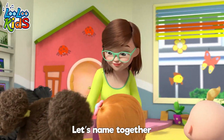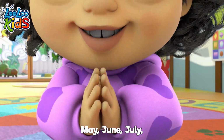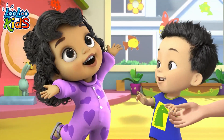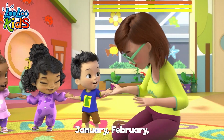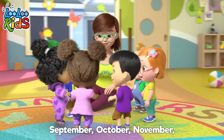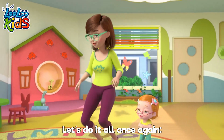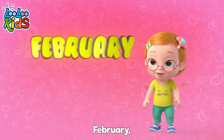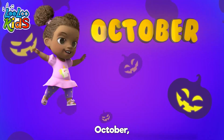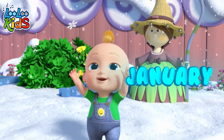Months of the year. Let's name together the 12 months of the year. January, February, March, April, May, June, July, August, September, October, November, December. Once again, January, February, March, April, May, June, July, August, September, October, November, December. Let's exercise. January, snowing. Whoa!